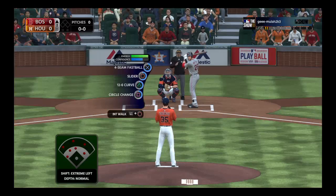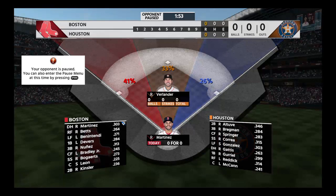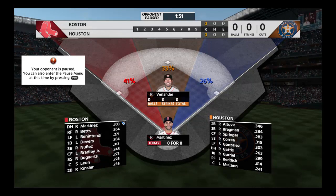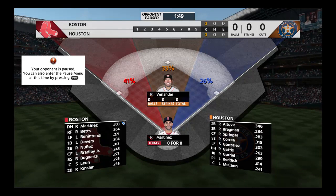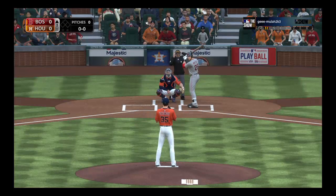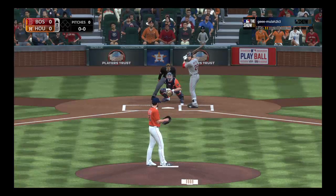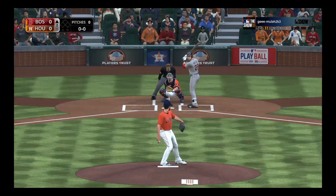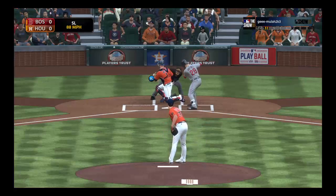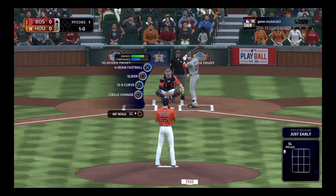Here this evening. For Boston, the designated hitter, J.D. Martinez. Infield in the overshift here. Now the pitch. And we are underway from Houston as the first pitch of the night is taken for ball one.